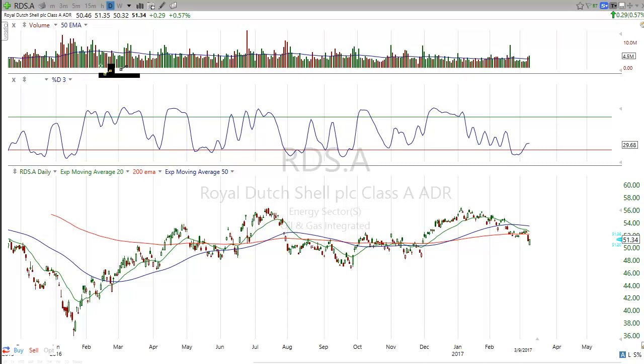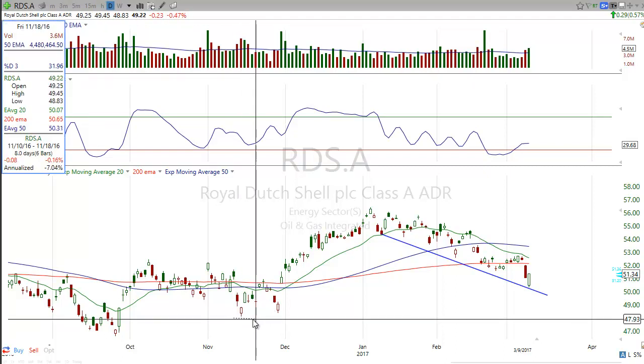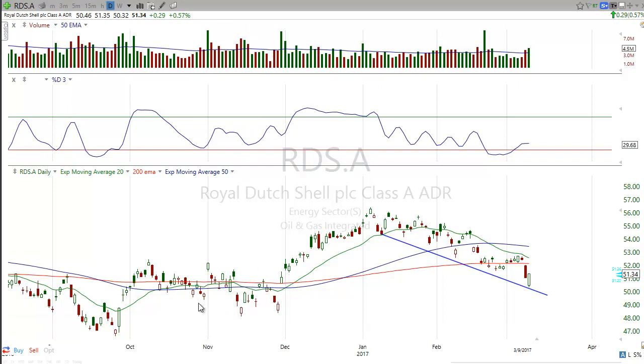Royal Dutch Shell. Oil and gas, yes, A shares, but very organized and a very good divergence setup here. These ADRs, stocks that are trading here from other countries, are good candidates for these divergence setups. They are. You can see one back here. This was a nice one right here, and that was a nice move off of that. Even though it chopped around, it stayed within that boundary of that recent low of that divergence low, which was really right here compared to this low, the lower low.